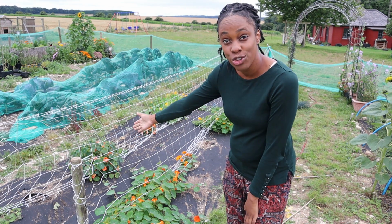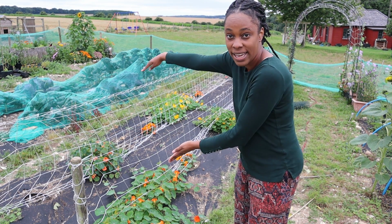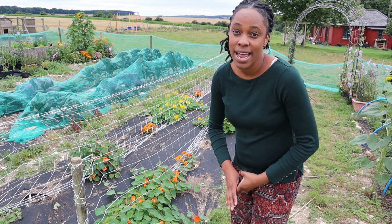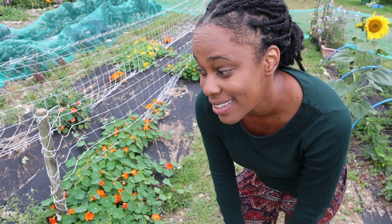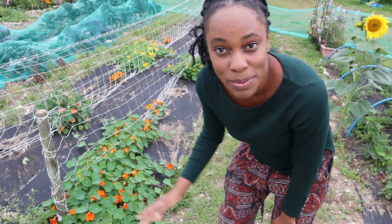Just a couple of days ago, I had to rip another 2 beds out of tomatoes. Yes, these 2 beds here, tomatoes were growing all up along it, and the blight had spread to this bed also. Yes, it's very sad, but here we are. We just have to move on.